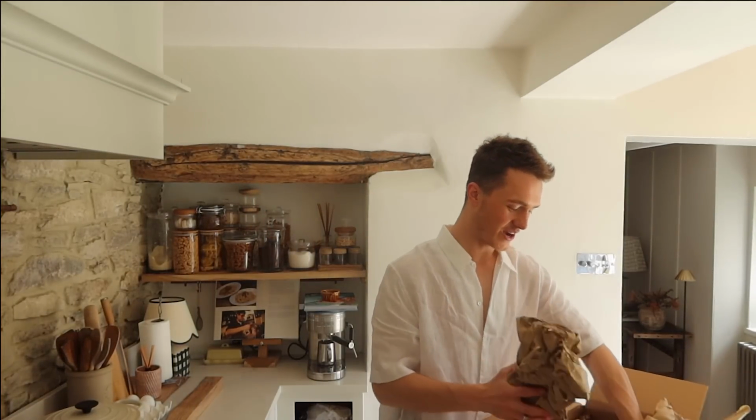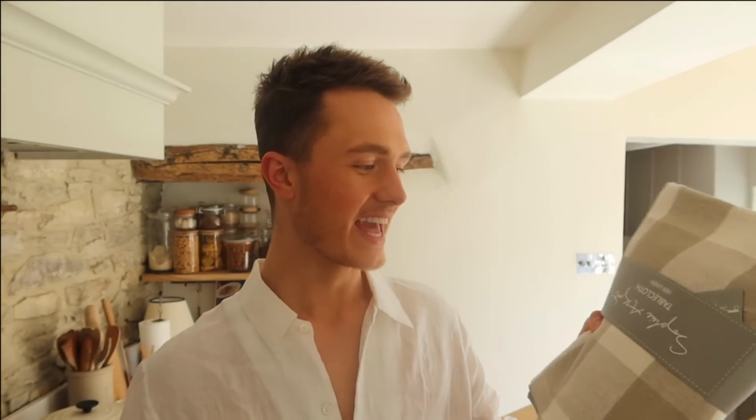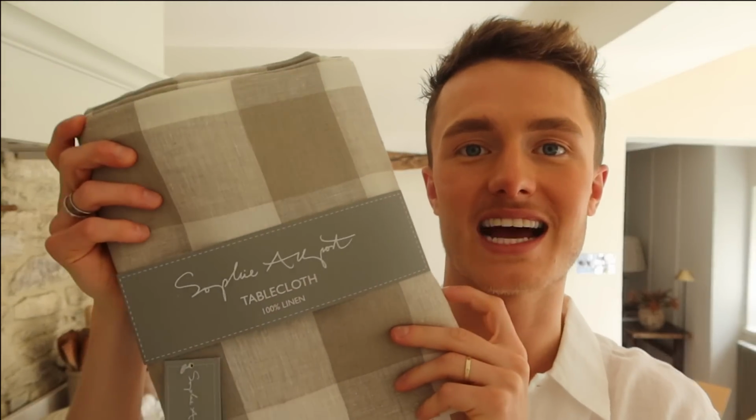And then I also, this is what I've been really excited about, and I will show you my new dining table in just a minute as well, but I got this large gingham tablecloth, holding it upside down, which is, I think, 100% linen gingham. I got the white and natural stone, I think it's called, which I thought would really complement, as you can see, the stone colours we have in the cottage. And I'm also today ordering some artwork, which I'm so excited about. I've wanted to order artwork for that room for the longest time, and I just haven't found anything that I completely love. So really excited to be ordering that.